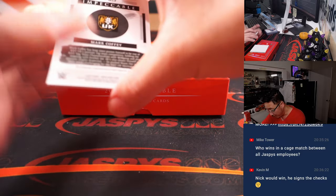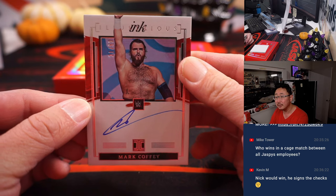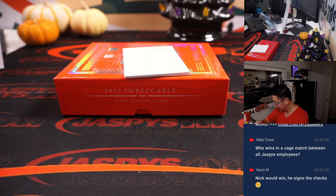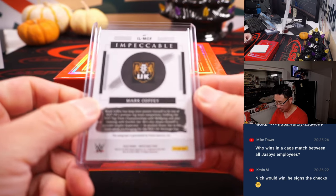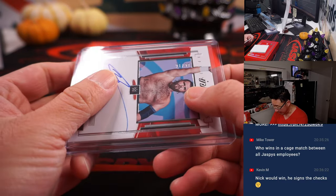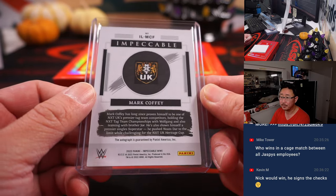We got Mark Coffey, Illustrious Inc., 21 out of 99. Is there a UK version of this? Yes, there was. It got kind of closed down, but they're going to do NXT Europe instead. Oh, nice. So maybe a bigger figure. Wealth of knowledge here. This one might be a little bit of a keeper. David Chan with the number 1.